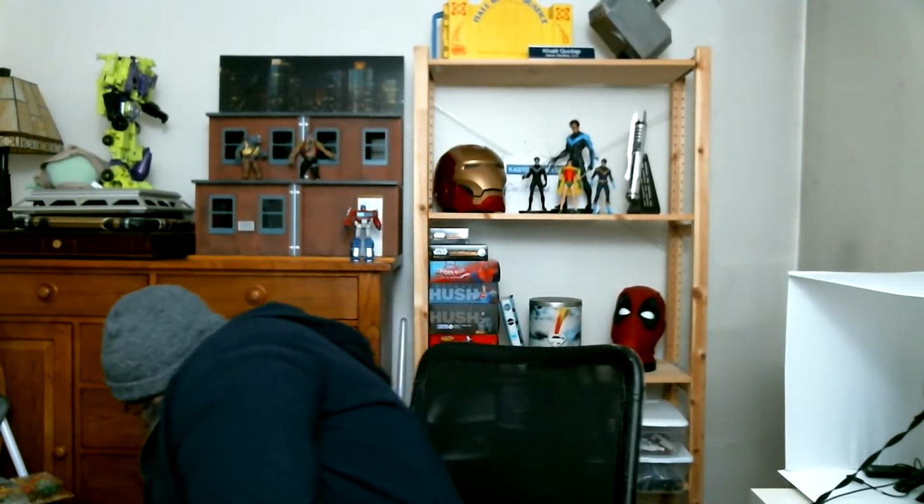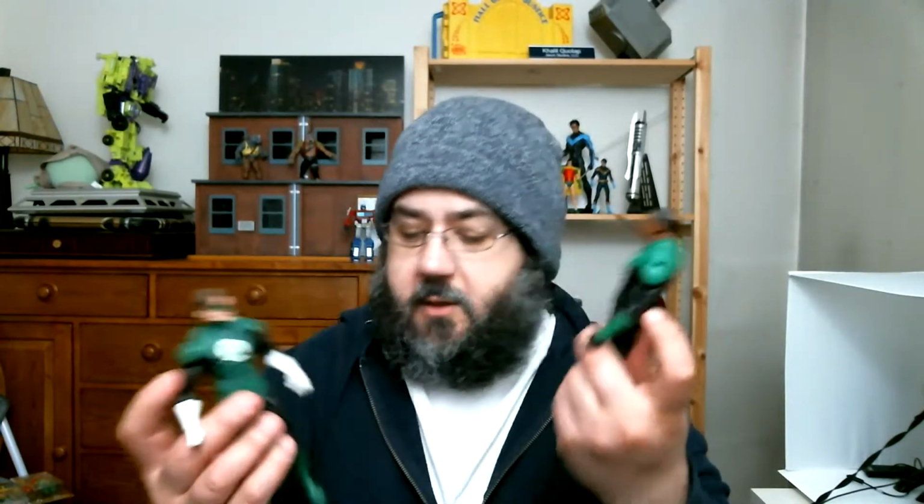I did get to compare it to this figure. So this is the NECA John Stewart, and this is the McFarlane one. And you can see they're very different as far as the face goes. I know Toy Shiz did a picture of him, and I think maybe he had a different painted John Stewart, or it's painted a little differently. I really like this John Stewart. I think they work really well together. You can throw this Hal in with this John, and I think they go really well together. John's costume always looks slightly different as the character expanded, and you can use this Green Lantern's lanterns with this John if you want to. So, yes, you have some options for sure.